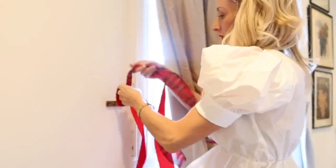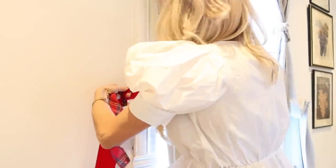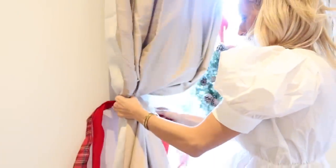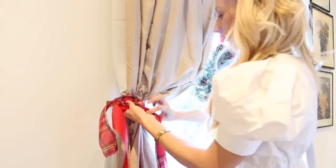Tell me in the comments down below, if you have curtains, do you also do these Christmas tie backs? If you look in my other videos, I always use different ribbon to tie back our curtains, depending on whether it's fall or Christmas or Halloween or whatever. And I'm doing the same exact ribbon throughout the whole house, so it all looks the same. But I'm just curious, do other people do this? Tell me in the comments down below.